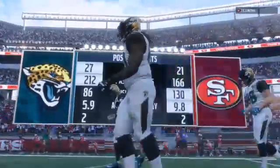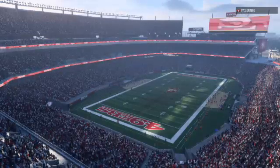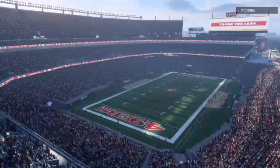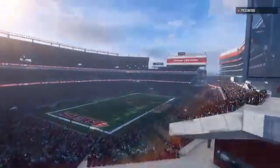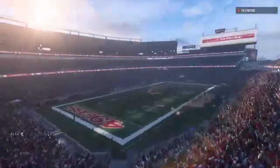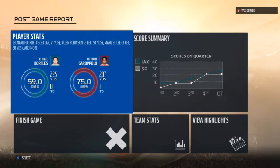So for the Jags, their hopes of a .500 season stay alive as they move to 7-8 now on the year. And they'll get another road date next week as their opponents will be the Tennessee Titans. Meanwhile, for San Francisco, their playoff hopes take a big hit as they fall to 8-7. And they'll look to regroup next week as they head to L.A. to take on the Rams.